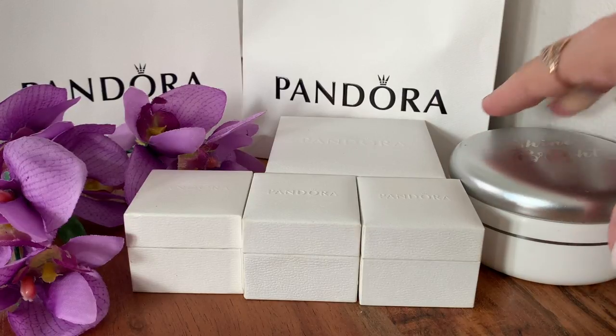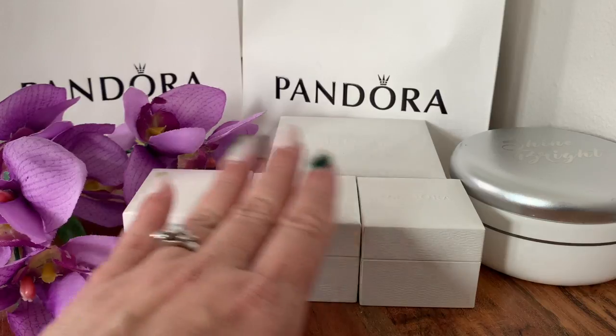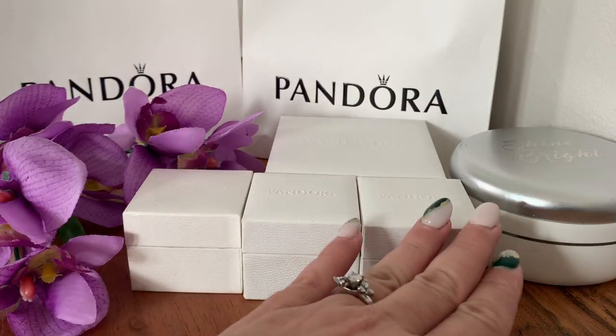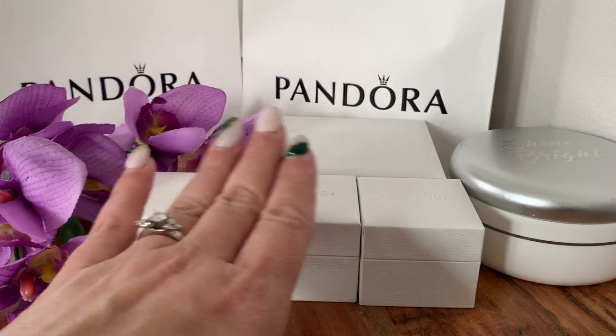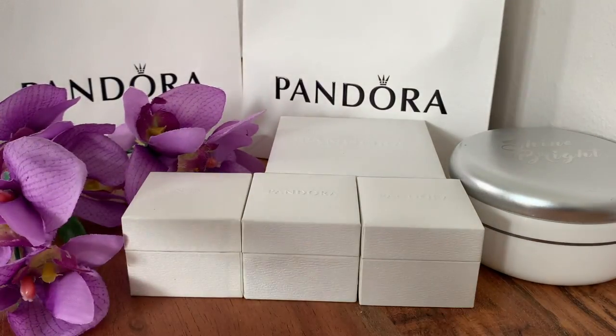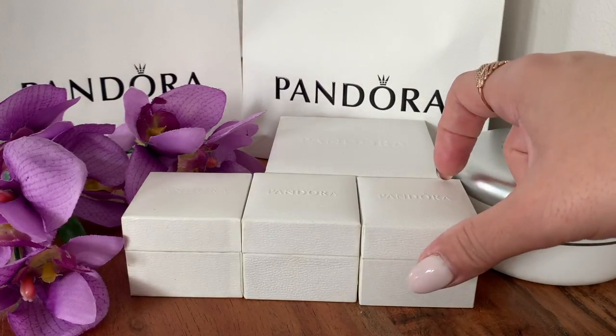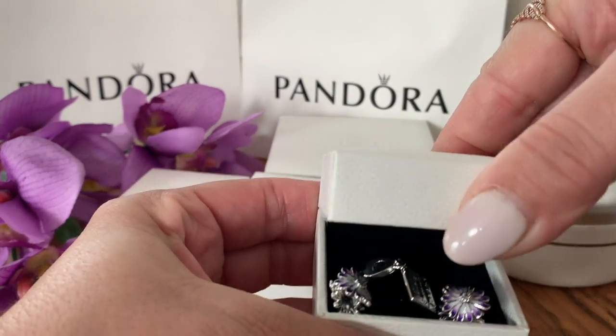As you can see here, I have 4 boxes because I bought 3 promos, so I decided to put in each box what I got in each promo so you can see how I combine my items. I know that the promo is supposed to be up to 3 per customer, but I went to another store and I got an extra promo because I couldn't resist. So let's start with this box right here. Let's see what is in there.